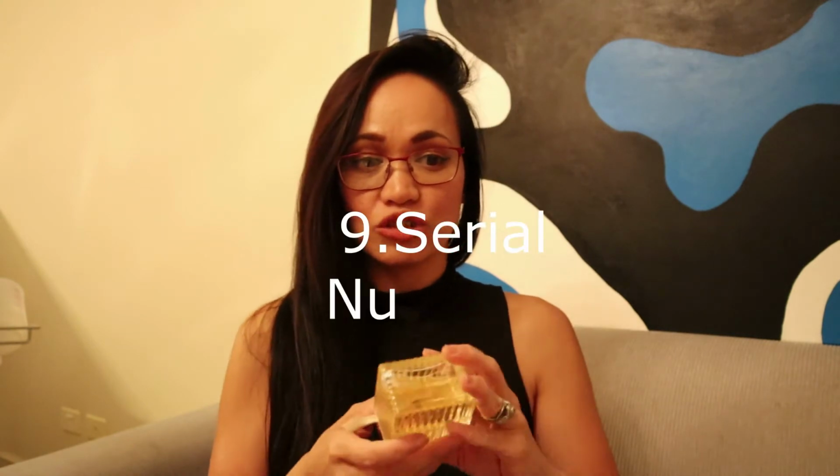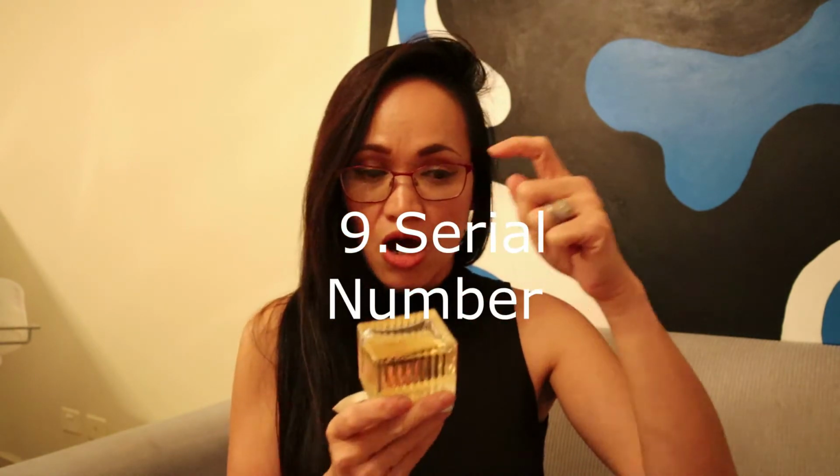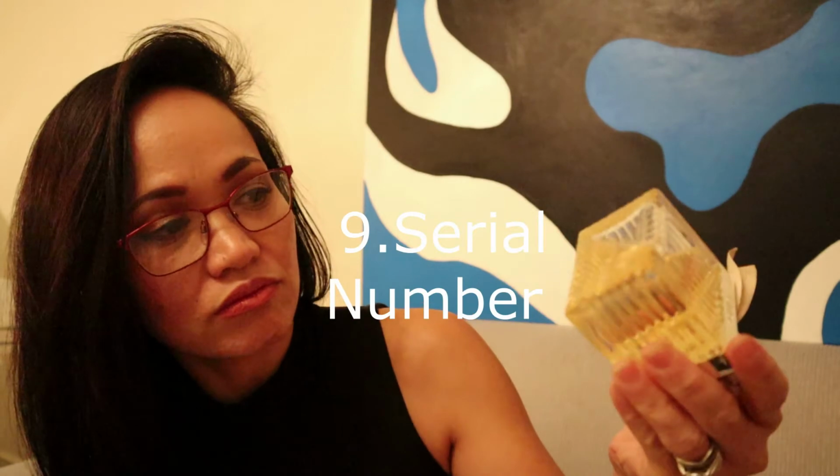Also, a very important one, ladies and gentlemen, is the serial number. It should be indicated on the bottom of the bottle. It should match the number on the bottle and the box. So we can have a look at this.